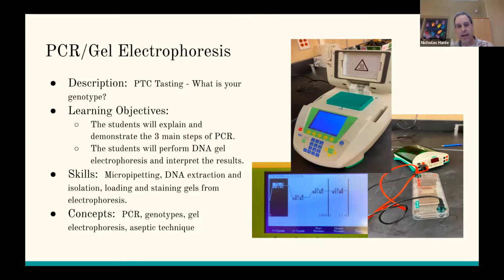So to distinguish what we're doing here from our health science courses, we're doing a lot of the why, the background, the science, which is a good theme title for this presentation. So we're learning that background stuff. Again, with PCR and gel electrophoresis, we're talking micropipetting again, DNA extraction, loading and staining gels. I even let my students make their own gel. They realize it's not like Jell-O you make at home. So letting them experience that part of it and see it and understand these concepts.